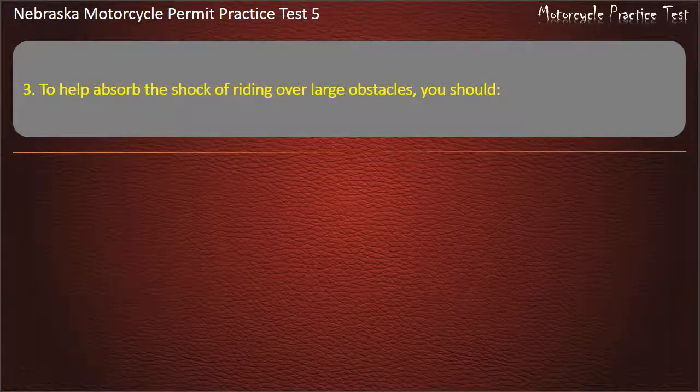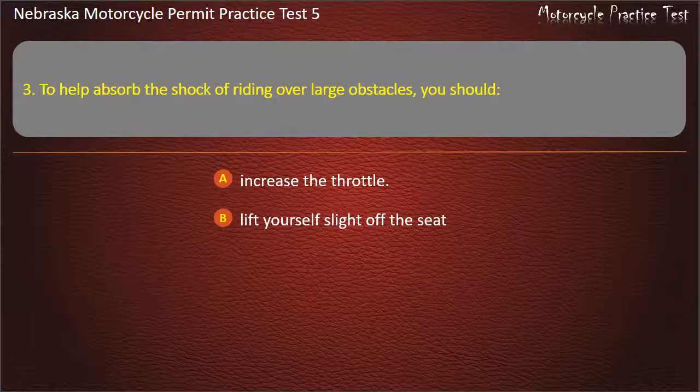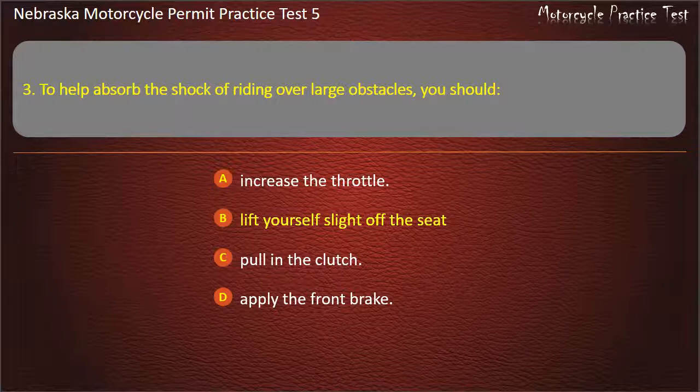Question 3. To help absorb the shock of riding over large obstacles, you should increase the throttle, lift yourself slightly off the seat, pull in the clutch, apply the front brake. Answer: lift yourself slightly off the seat.